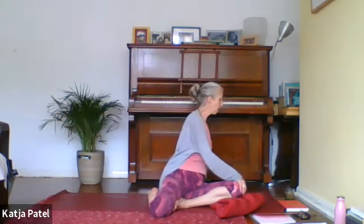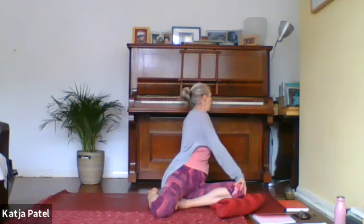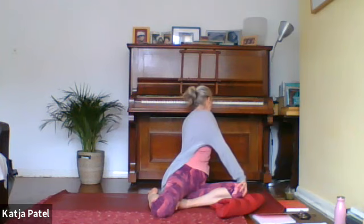So choose what feels best for you. You can try out both. And then look back over your right shoulder to come into this big opening across the front. Deep breath down to baby. In. Exhale.